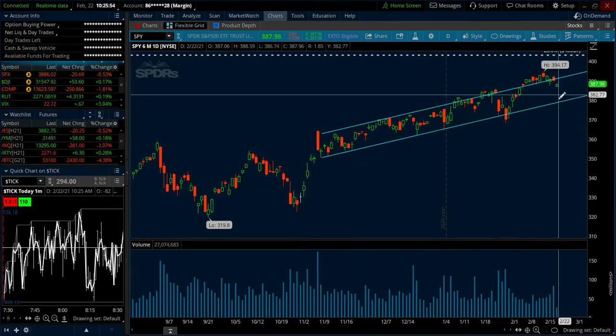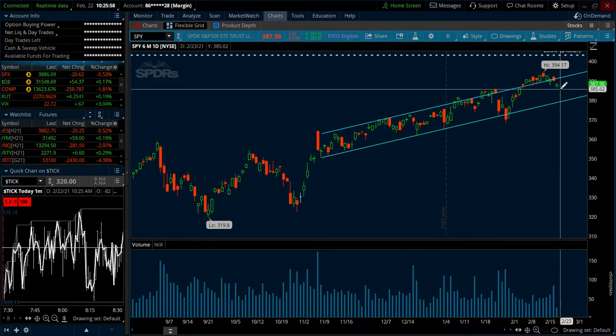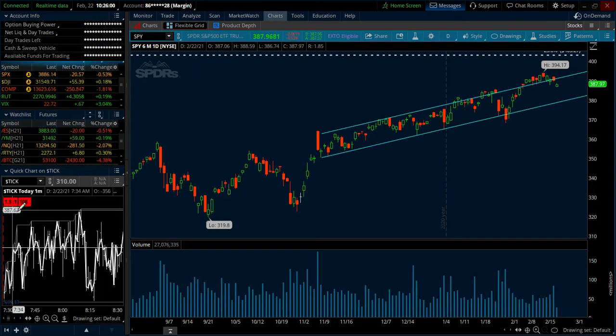And so knowing that on the daily chart, when we had the gap down this morning, the first thing I looked at is the breadth and the advance decline line to determine, is there heavy selling volume and are a lot of stocks actually declining? And the answer this morning was no.